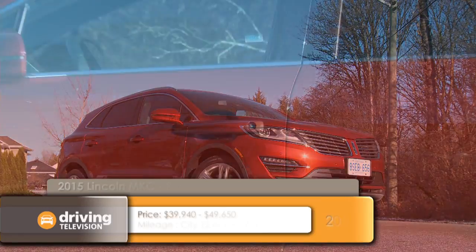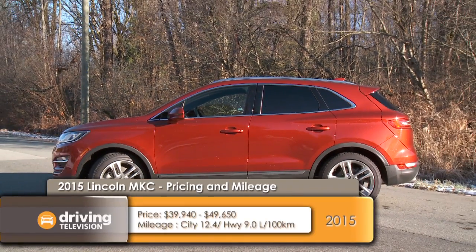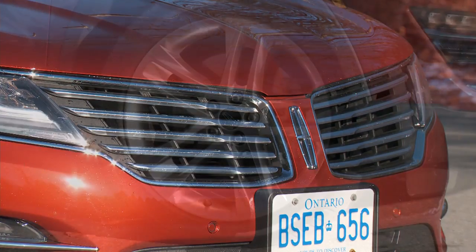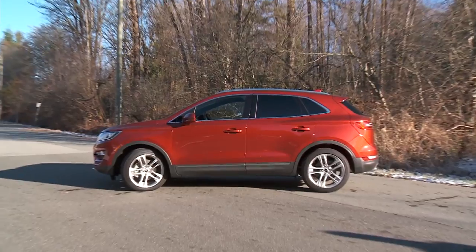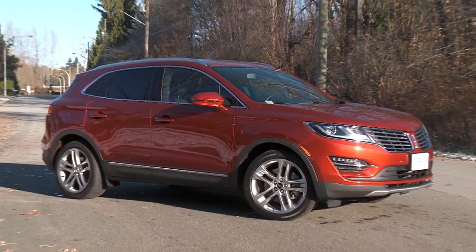The MKC starts at roughly $40,000 for the base model. But this is a bit misleading. To get a nicely equipped MKC, extra packages need to be added. There's the Select trim for an additional $2,260 or the Reserve trim for an additional $7,760.